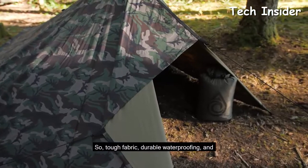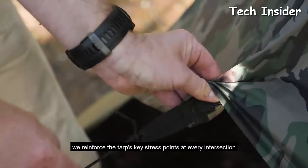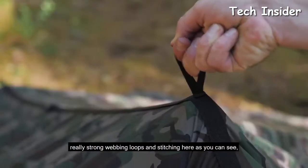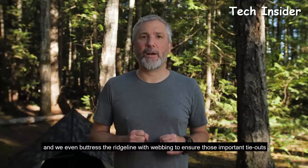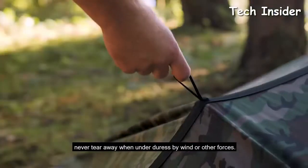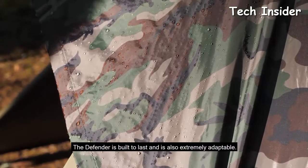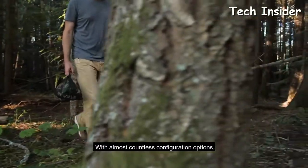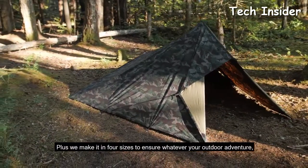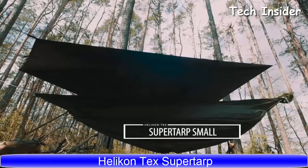So, tough fabric, durable waterproofing, and we reinforce the tarp's key stress points at every intersection. Doubled up fabric on the corners, really strong webbing loops and stitching here as you can see, and we even buttress the ridgeline with webbing to ensure those important tie-outs never tear away when under duress by wind or other forces. The Defender is built to last and is also extremely adaptable. With almost countless configuration options, you can set up and shelter in any terrain. Plus, we make it in 4 sizes to ensure whatever your outdoor adventure, your trip is totally covered.